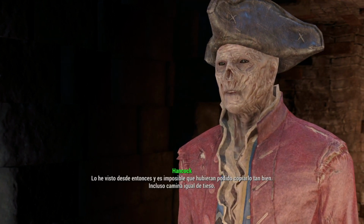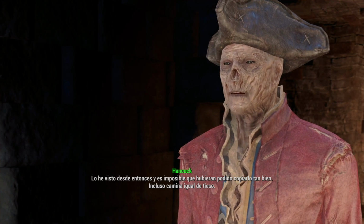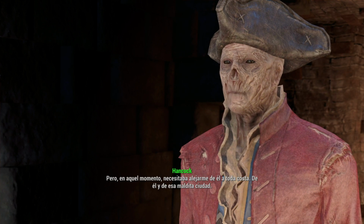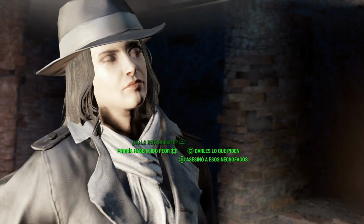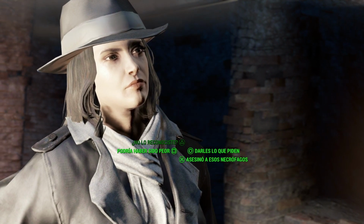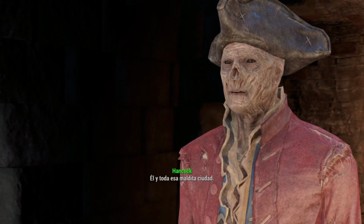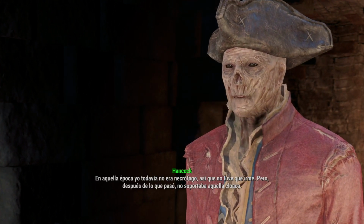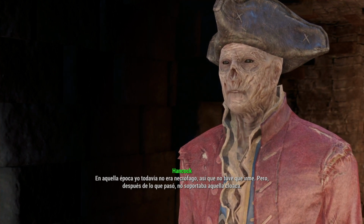I've seen him since then, and there's no way they copied him that perfectly. Even got his tight-ass walk. But at the time, I just needed to get the hell away from him. Him and that whole damn city. He murdered those ghouls. I still wasn't a ghoul at this point, so I didn't have to leave, but I couldn't bring myself to stay in that cesspool after that.